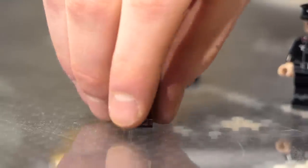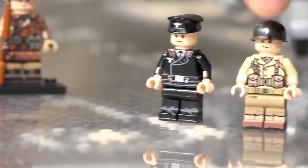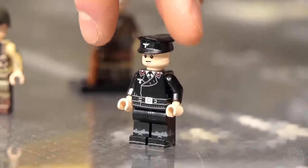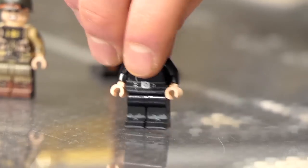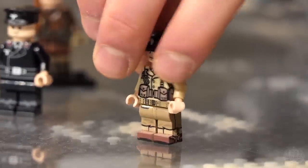Those were both awesome D-Day figures. After that, we have the World War II Panzer Crewman. Yes, here we go. Nice simple figure, but it gets the job done. And then the World War II US BAR Gunner. Here we go. And then also back is the perfect caliber BAR, which we'll put up on the screen now.